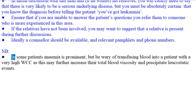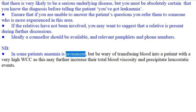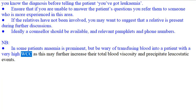NB. In some patients, anemia is prominent, but be wary of transfusing blood into a patient with a very high WCC, as this may further increase their total blood viscosity and precipitate leukostatic events.